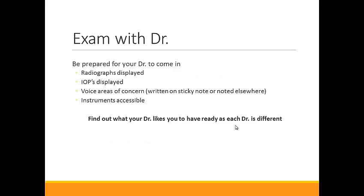The doctor presents and is ready for the exam. Be prepared for your doctor to come in. Have those radiographs on display, intraoral pictures you have on display and taken. Voice the areas of concern to your doctor. You can have them all written down on a sticky note before they come in or whatever works for you, and have the instruments accessible to the doctor.